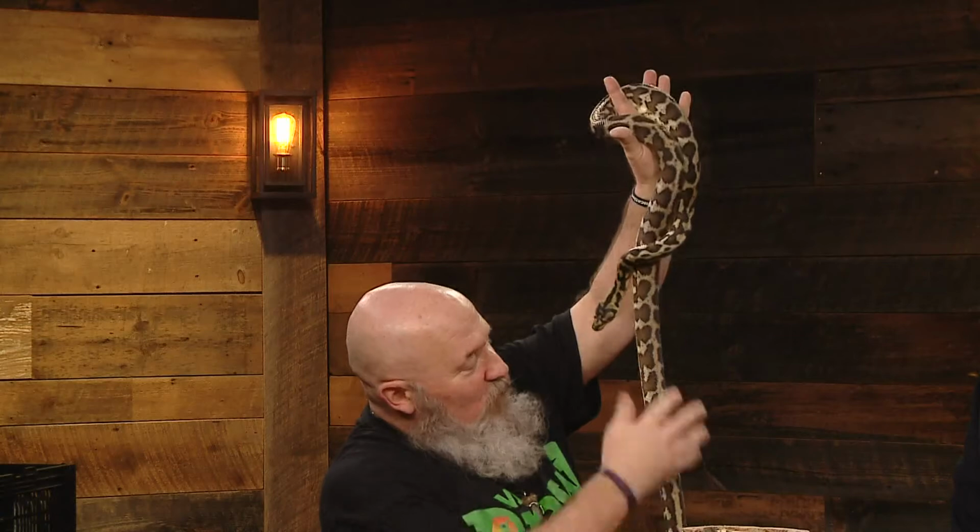What do we got? That's a jungle carpet python from Australia. They can get up to about 12 feet in length, and they're an arboreal snake. They prefer living in trees. Snakes are one of the most adaptive animals on our planet. It's looking for the highest place to go, which would be you. They just like to hang out. These guys have a long, thin tail that is meant for holding on. So if I let it go, he can actually wrap his tail to hold on. They're very well adapted to living life in the trees, and the colors are perfect for blending in with the leaves and the light coming through. Just an amazing animal, really docile.